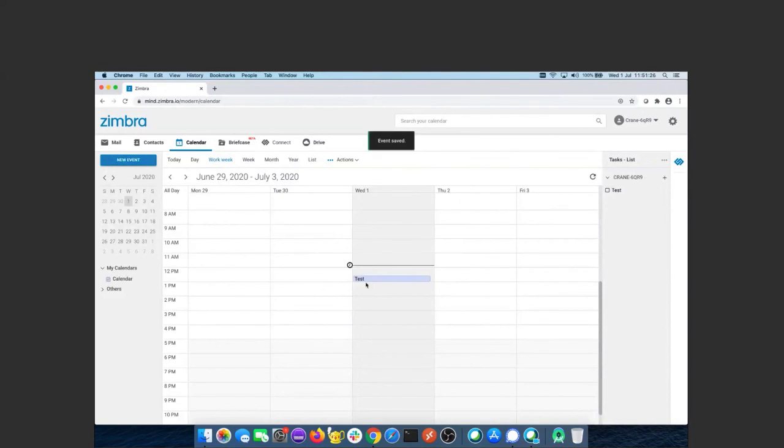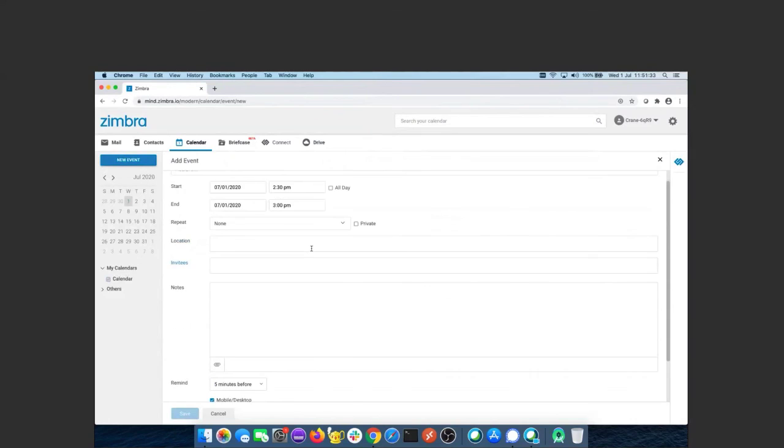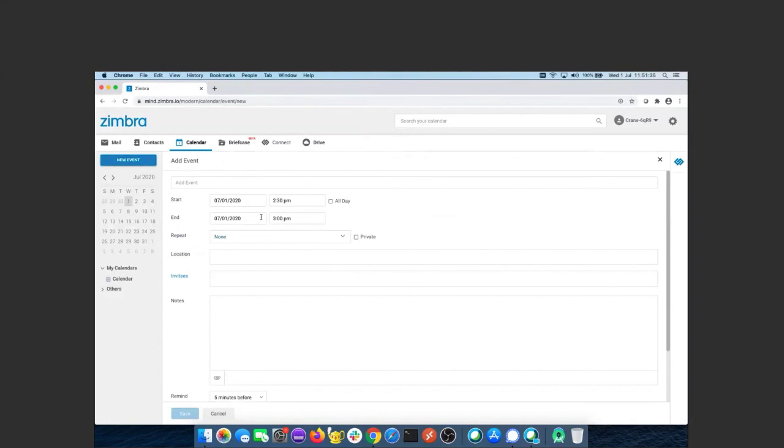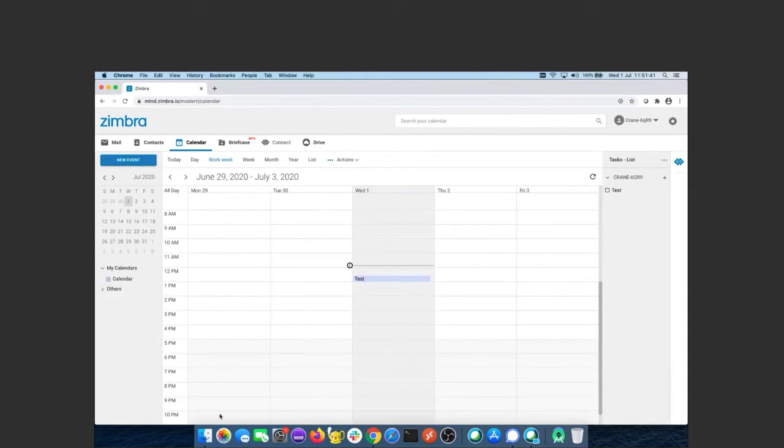And you'll notice that it's easy from this grid. You can also create appointments using the advanced composer here, but it gives you a little bit more options to create the calendar appointment. So we have a couple of different views here.